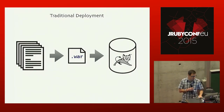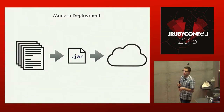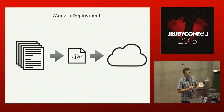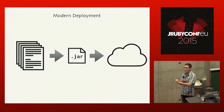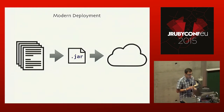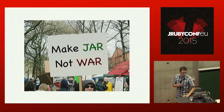But today, modern JVM deployment looks more like this. You take your code, you package it up into a jar file, and then you can deploy that jar file anywhere there's a JVM, whether it's the cloud, a Docker container, Heroku, it doesn't matter. The only coupling between your application and the underlying platform is the existence of a JVM. So it's a truly portable application that you can move around. I guess what I'm saying is make jar, not war.